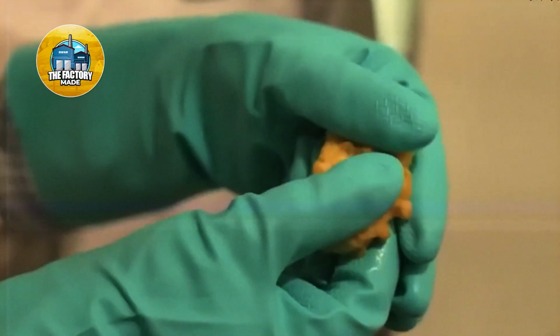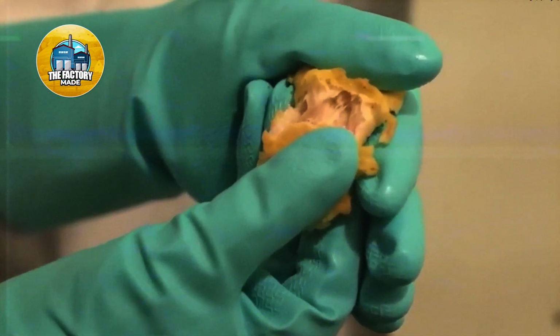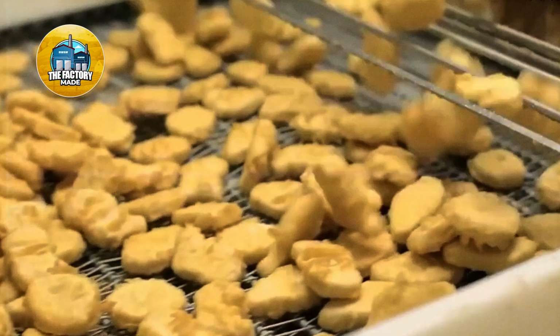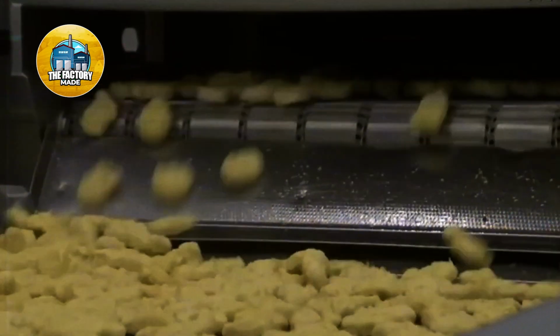Once fried, the nuggets are flash frozen to preserve their flavor and texture until they're ready for shipping. After frying, the nuggets are quickly flash frozen. Freezing ensures that they maintain their taste and quality and prevents them from spoiling during transport. This freezing process locks in all the freshly fried goodness, keeping the chicken nuggets safe for shipping to McDonald's restaurants worldwide. And hey, did you know the freezing technology used is cutting edge?